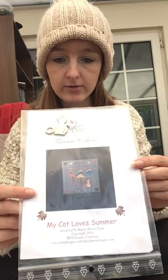I won this on eBay. My cat loves Summit and it comes with two pretty buttons. I actually love this.